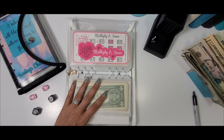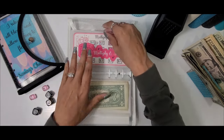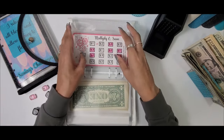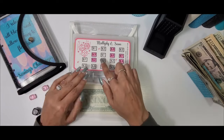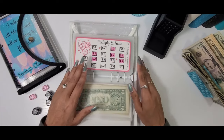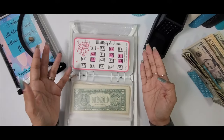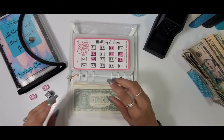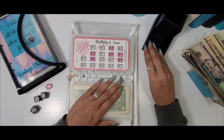Okay, guys, next we are going to do my multiply and save. I am in love with this challenge. It's a very low budget challenge. All you do is roll the die. Whatever die you roll, you multiply that by one of these numbers in here. You can choose whichever number you want. Now, if you're one of my people that can save a little bit more, roll two of the die that you receive with this challenge. I am only rolling one because I'm doing a lot of challenges, so let's get to it.